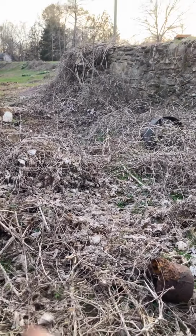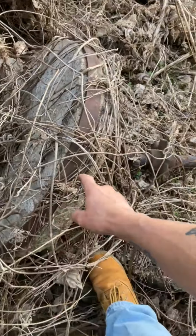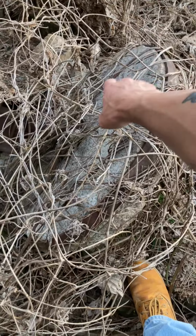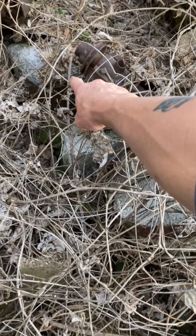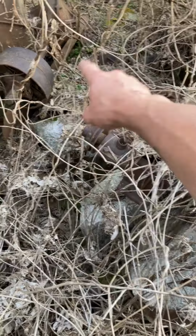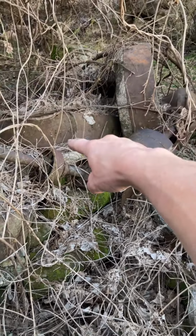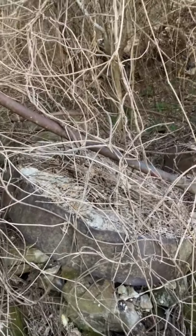All right, so I'm on the back side over here. Those are the wheels we just saw. Now check this out. This is really cool right here. Look at the stones. These are the grist mill stones. There's one right here. There's another one down there that broke into numerous pieces. There's another one right there. There's one right there, there, and there. How cool is that?